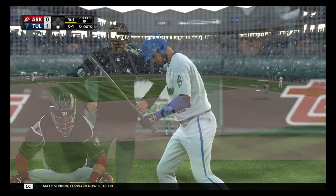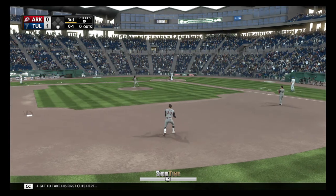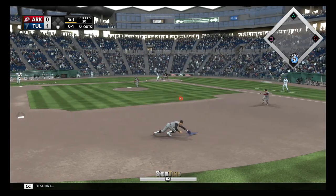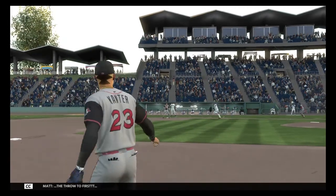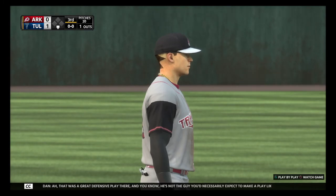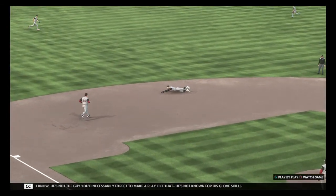Striding forward now is the DH, Peter Jowers. He'll get to take his first cuts here. Peter Jowers. 1-1. Oh, a diving. The throw to first. So one away after the phenomenal defensive effort. That was a great defensive play there. And you know, he's not the guy you'd necessarily expect to make a play like that. He's not known for his glove skills.